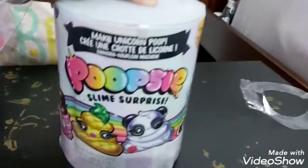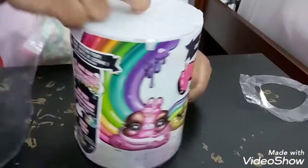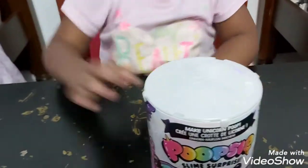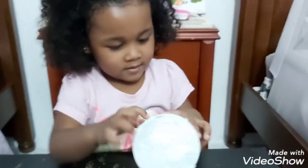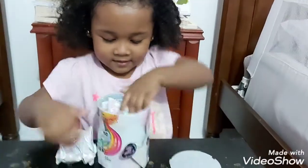It says Poopsie Slime Surprise. Let us read it first, please. It says, make unicorn poop. Unicorn poop? Isn't that disgusting?